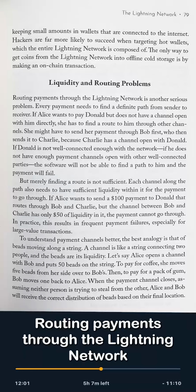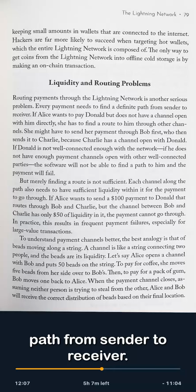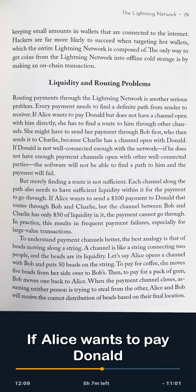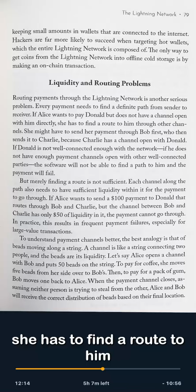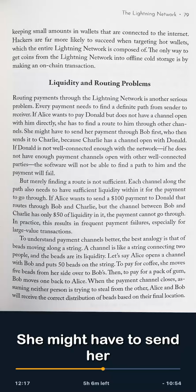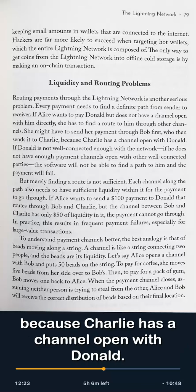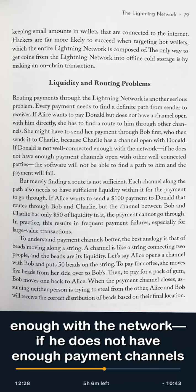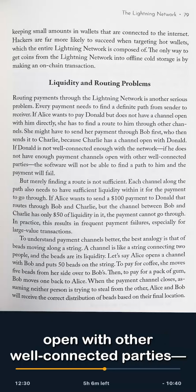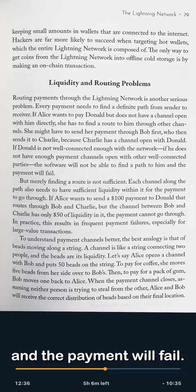Routing payments through the Lightning Network is another serious problem. Every payment needs to find a definite path from sender to receiver. If Alice wants to pay Donald, but does not have a channel open with him directly, she has to find a route to him through other channels. She might have to send her payment through Bob first, who then sends it to Charlie, because Charlie has a channel open with Donald. If Donald is not well connected enough with the network, if he does not have enough payment channels open with other well-connected parties, the software will not be able to find a path to him, and the payment will fail.